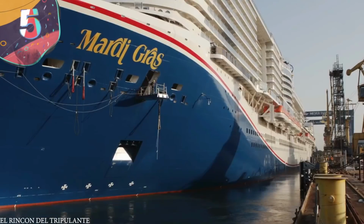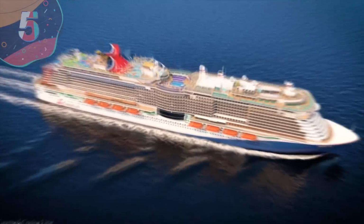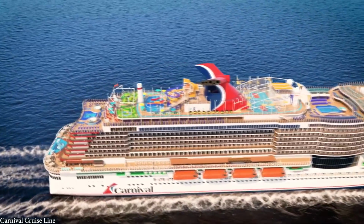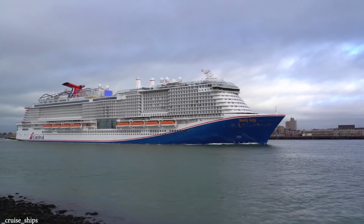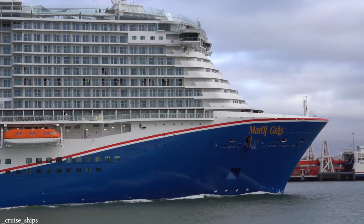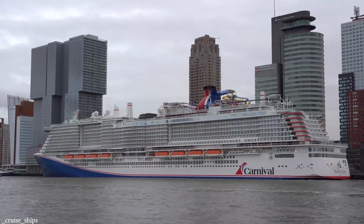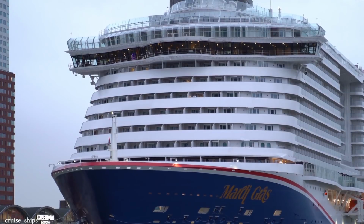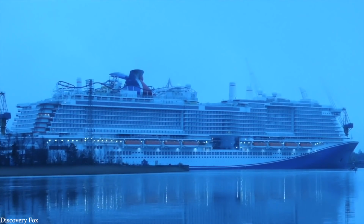Number 5. Mardi Gras. Launched in late January of 2020 and built at a cost of $1 billion, the Mardi Gras is a cruise ship that's operated by Carnival Cruise Line. It didn't immediately enter service though, and the plan is for it to carry its first passengers at some point in 2021. It's an Excel-class ship, which is an improved version of the company's Excellence-class ships, and is the first of 2, with the next due to be delivered in 2022.